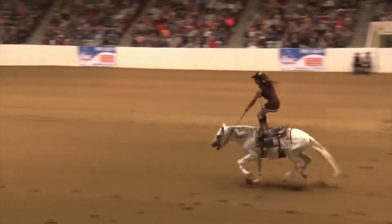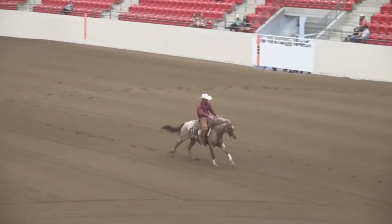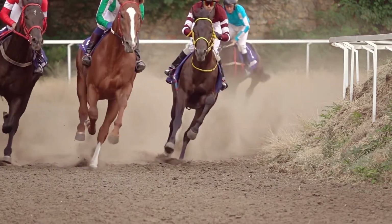The horses are so popular that there is a specific sport for American Quarter Horse racing, which takes place on special tracks and where the horses have been known to hit 55 miles per hour, making them probably the fastest horse breed in the world.